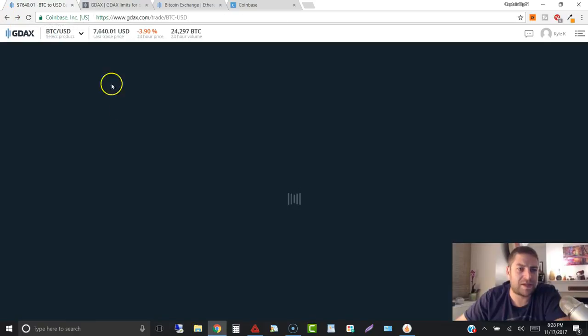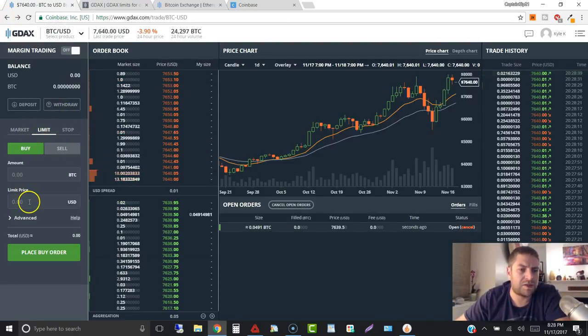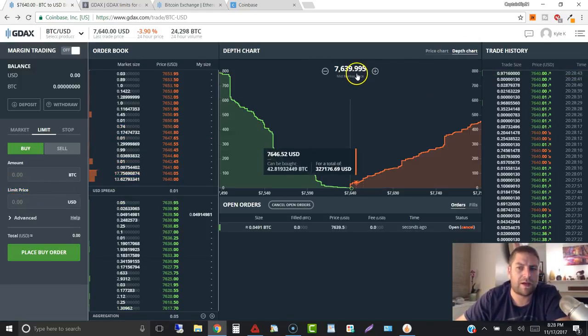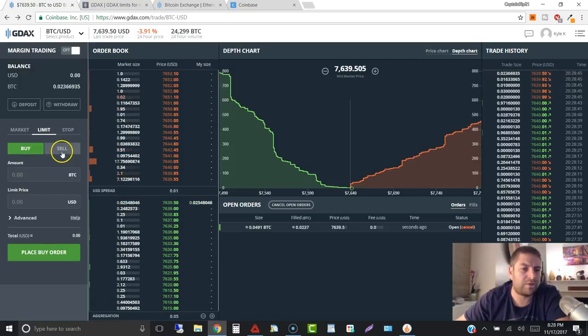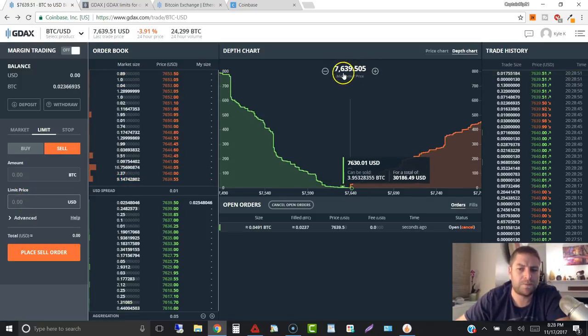So it's as simple as that, guys. You just want to use a limit buy or a limit sell. If you're buying, just set your limit price a little bit under the current market value. And if you're selling your Bitcoin back into US dollars, you just want to set your limit price a little bit above the current market value.